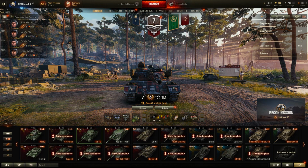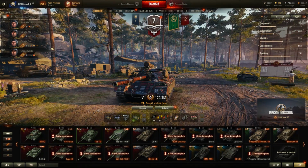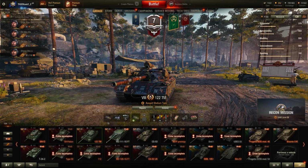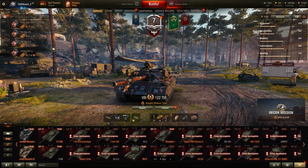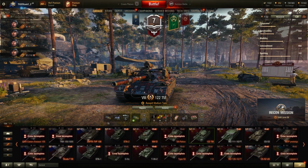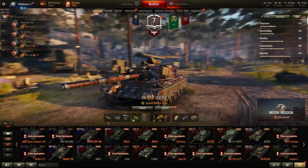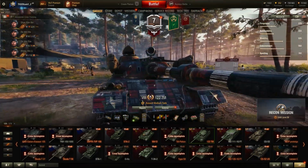Welcome back to World of Tanks, where we're taking a look at the 122 TM. This is a Chinese Tier 8 premium medium tank, and probably one of the most liked ones in the game, even though you have some great competition with the Type 59, the T-34-3, and even the 59 Patton, which isn't as great as either one of those options. But with the 122 TM, you get a really interesting little vehicle.